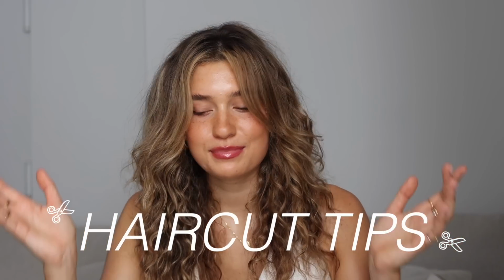Alright, let's get started with the first topic of haircut tips. Haircuts are a funny thing. I feel like we all go in trends. Recently it's been a lot of long layers and curtain bangs, things like that. Also bobs are making a comeback in the summer, which I love to see.